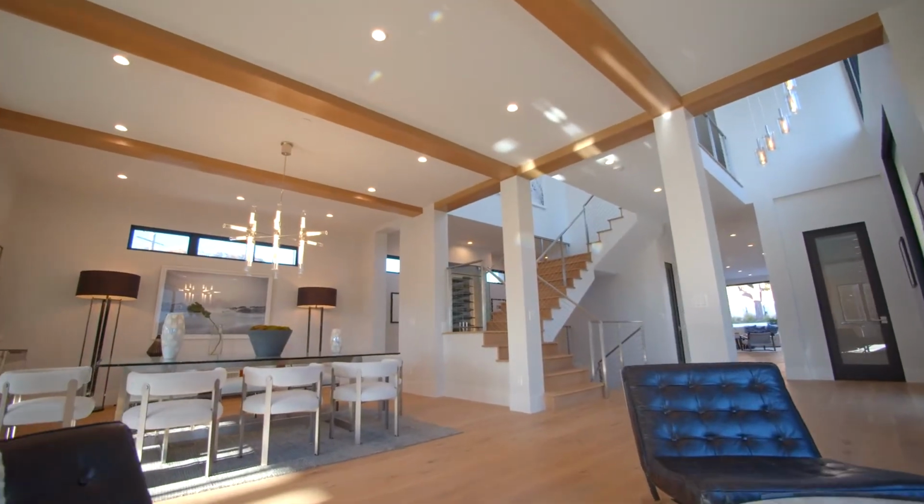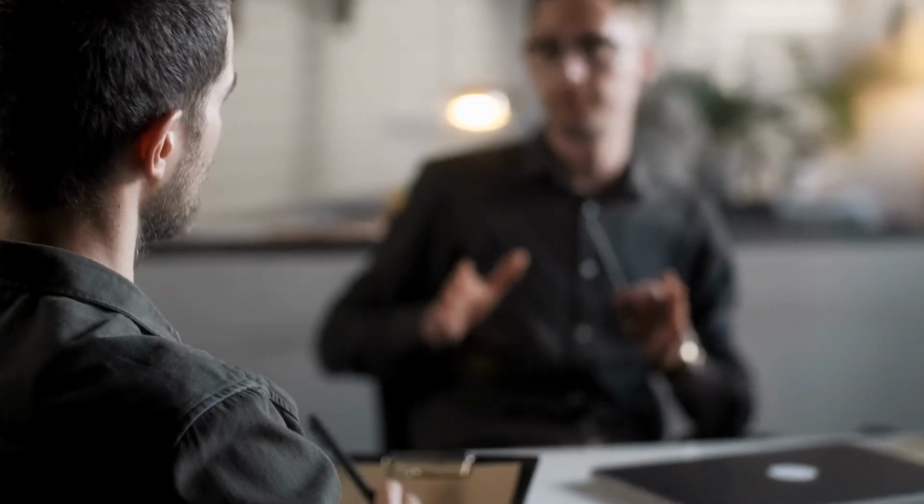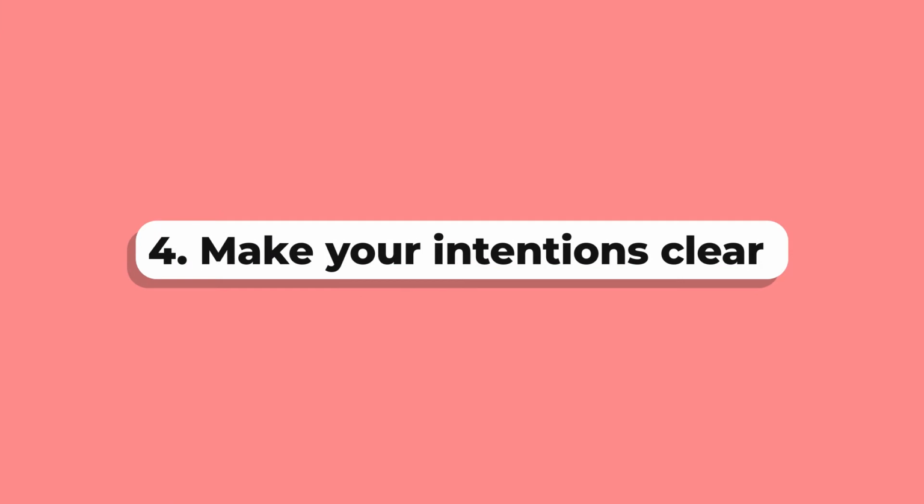If there are no objections from your landlord about what kind of tenant will rent the place through Airbnb, then ask how often the monitoring of the property will be while it is being rented. Number 4. Make your intentions clear.